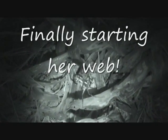Well, let's see. It's 3 a.m. in the morning. And let's see if we can find our spider. Look at that. There she is. Busy making her web. Sure keeps late hours.